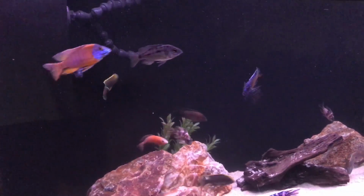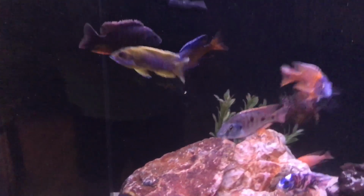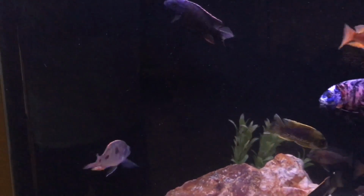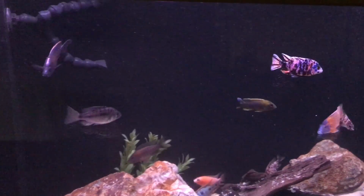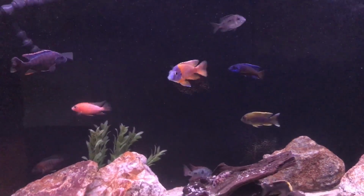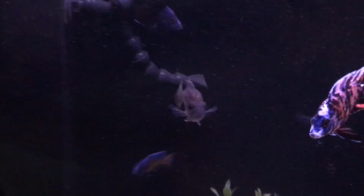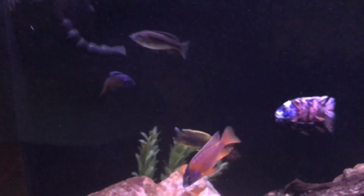But what's changed in here? Well, let's see, that tetrastigma that we added a couple weeks back, he's doing really good in here. Things have settled down as far as any type of aggression. However, there has been a changing hierarchy within the tank, where the previous tank boss was the red shoulder. You'll see he's now hidden in the back corner over there. Yeah, his spot got taken away.